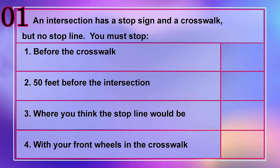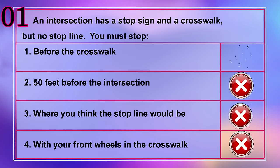Question number one. If an intersection has a stop sign and a crosswalk, but there is no stop line, you must stop? 1. Before the crosswalk. 2. 50 feet before the intersection. 3. Where you think the stop line would be. 4. With your front wheels in the crosswalk. Correct answer is 1. Stop before the crosswalk.